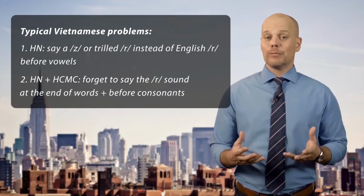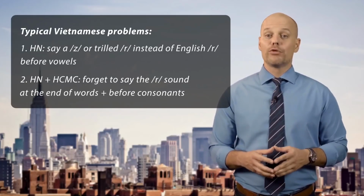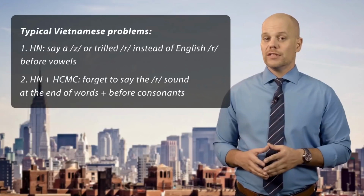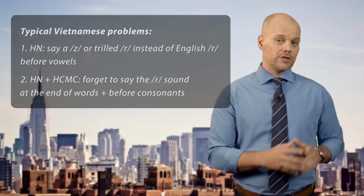So, to give you an example, Vietnamese people would say "learn" instead of the British "learn" or the American "learn". And they say "horse" instead of the British "horse" or the American "horse".